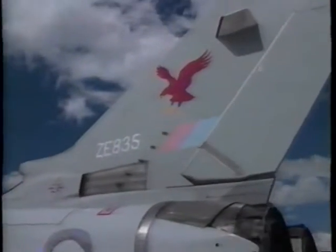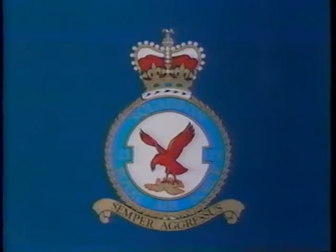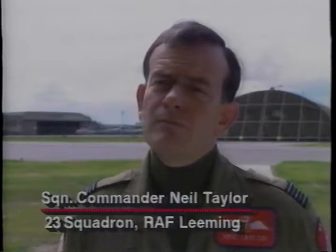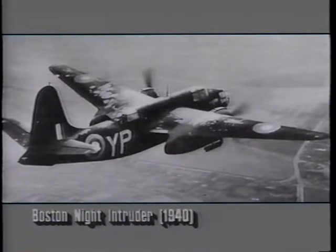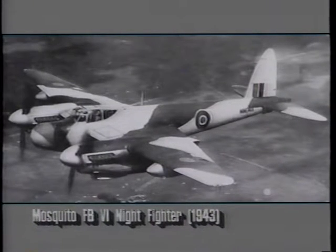23 Squadron at RAF Leeming is typical of 11 Group's units and shares a traditional link with the pilots of the Battle of Britain. At the outset of the Battle of Britain, we were flying Bostons and Bow fighters in the night intruder role, and the squadron fairly quickly converted to Mosquitoes and then took over a night fighter and night intruder role. With that aircraft, the squadron deployed on night reconnaissance sweeps over northwestern France and claimed several kills to its credit.